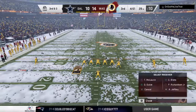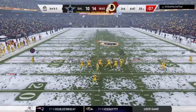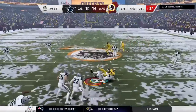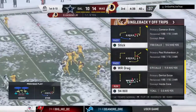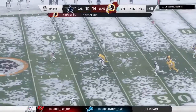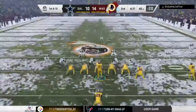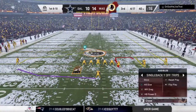Haskins on third down. And he finds McLaurin, and he takes this up to the 40-yard line before being corralled. And that's good for a first down. There's a guy who went over 1,000 yards receiving in the regular season, and now he's got his first catch of the playoffs. First and 10 at the 40-yard line.